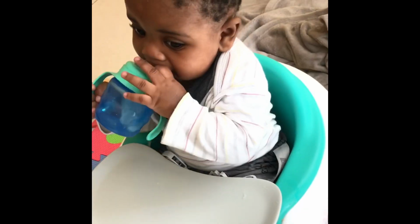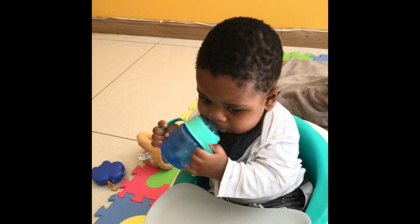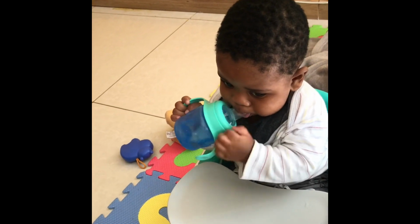So we try to feed him a little bit of water, just so that we know that he is taking some water before we just give him the cup to play with and to kind of learn how to feed himself.